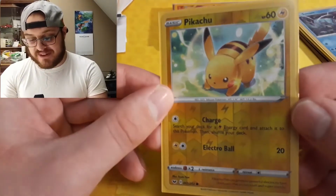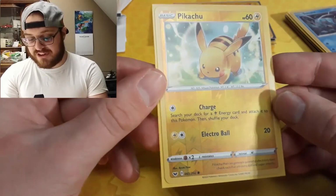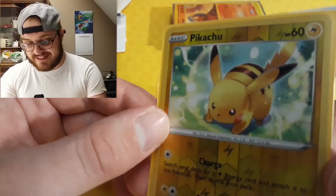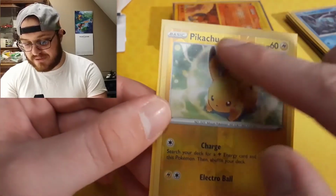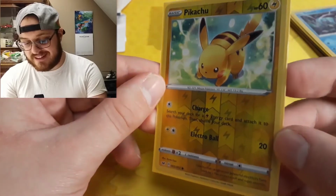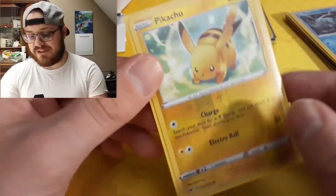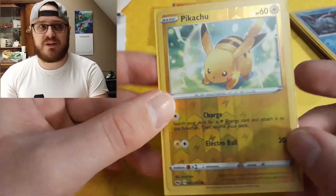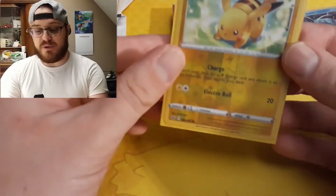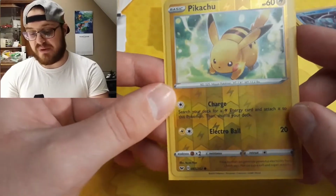I ordered this the moment it came out. Paid 20 cents for it. Reverse holographic Darkness Ablaze Pikachu. Look at that. It's forming like a ball of lightning around him. And the reverse is very cool with all the lightning that's there. Just great. And for 20 cents, you know. I got about three of these, because in a binder, which is three rows of three, it's very nice to have three in a row, and for 20 cents with €1 of shipment, I can't pass that up.